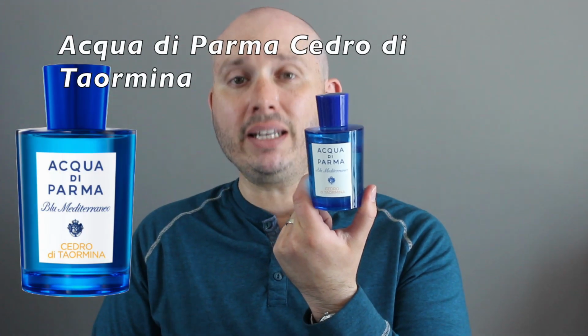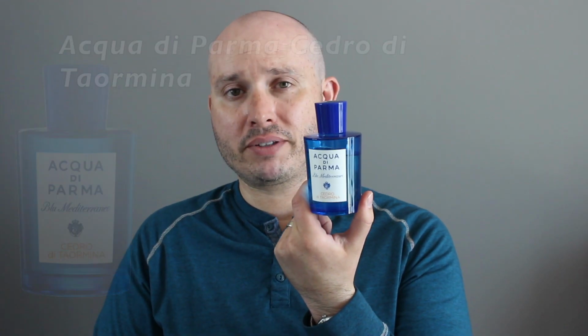Fragrance number 14, let's stick with Acqua di Parma. This is going to be Cedro di Taormina. I'm sure I mispronounced that one. Citruses, lavender, cedar, basil, petitgrain, and black pepper are what you're going to get. What I get is pretty much basil, citruses, but also lavender and cedar to this one here.